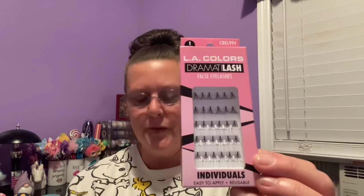And then these are also LA Colors. One says Lash Trios and one says Individuals. And man, I can't even imagine trying to put these suckers on. To me, these look like furry little things. Okay, blooper. Oh my gosh, blooper, cut it out. No, they just happen to be there. These look like anchovies. I hate anchovies. Ooh, they're like furry little things on your pizza. Who wants those furry little things? Anyways, this one is called Individuals. And this one is called Lash Trios.